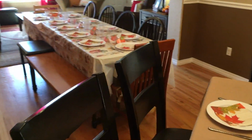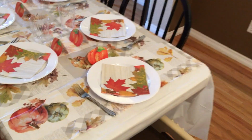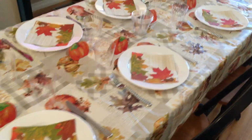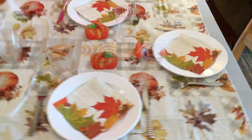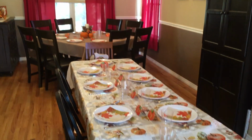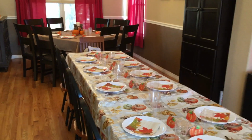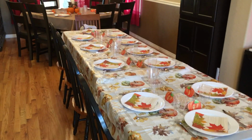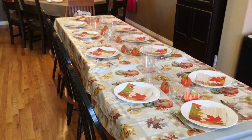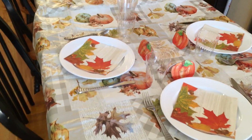Now, a big part of keeping things easy for me is using a lot of disposable things. All of the plates, silverware, and cups at this table are all disposable. I gotta be honest with you, I do not want to have a sink full of dishes after the meal is over. I mean, face it, we are already doing tons of dishes when we are making all the sides and all the food in general. So it is not my favorite thing to have more dishes to do.